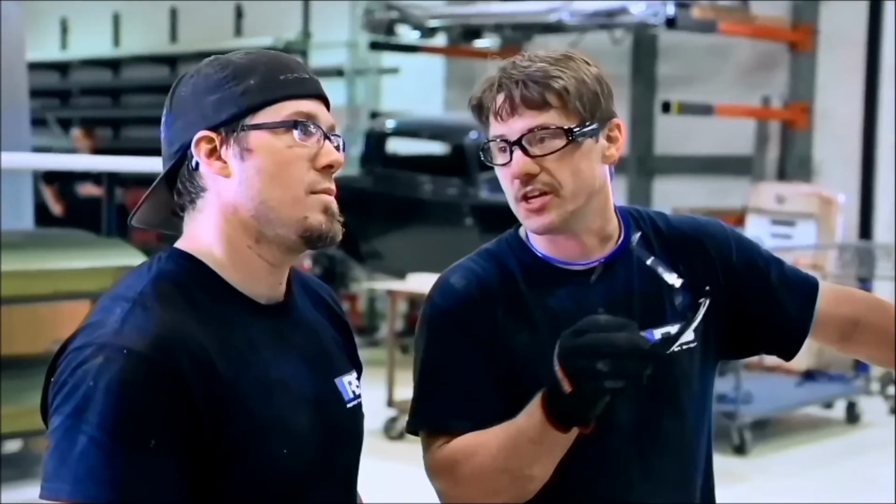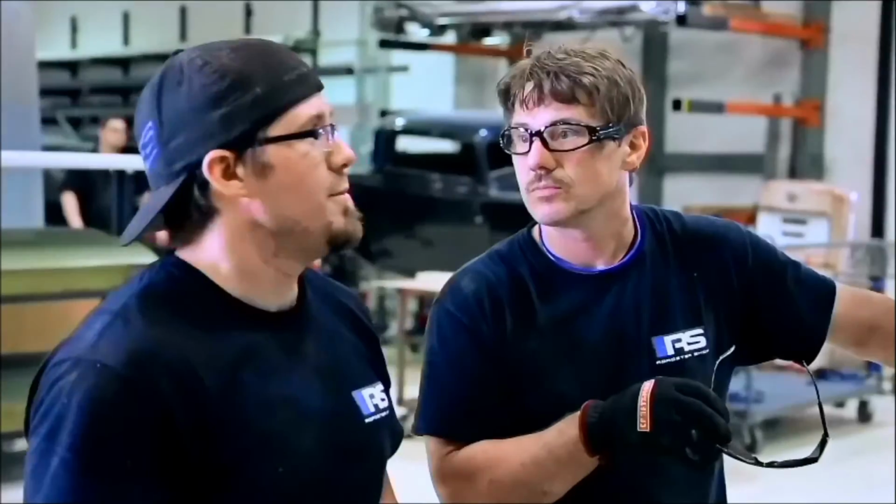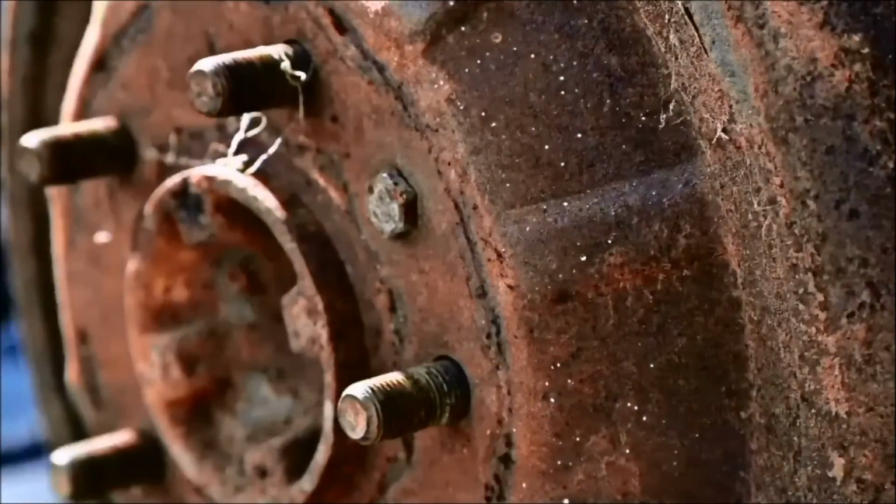Cab bolts came out pretty easy. The bed's all froze up. I'm just gonna cut them. That's the best way of doing it. Get it done.